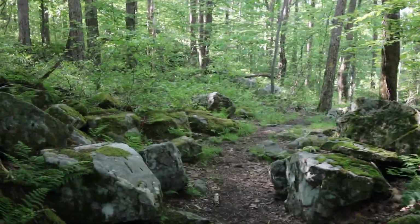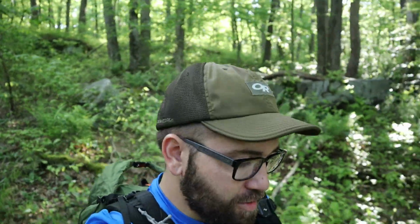Just passed through those rock formations back there on the trail. Really cool. It's always fun passing through stuff like that on the trail. It looks like there's more rocks up here. Cool stuff to see here this morning.